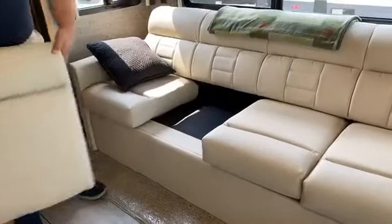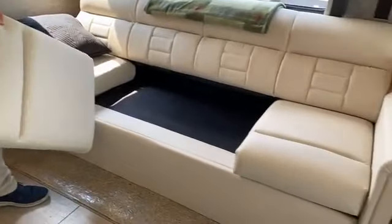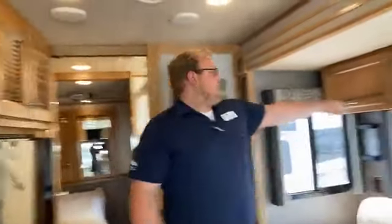Inside this as well, this is a sleeper sofa, so this does have a full queen bed inside it. The nice thing is it's an air mattress. This is very comfortable. It's a little bit better than the air mattress you're going to go to the store and buy, so it's definitely a nice little feature.